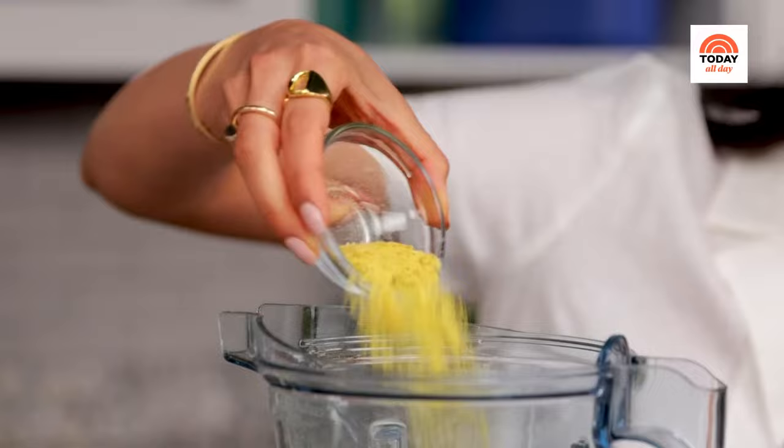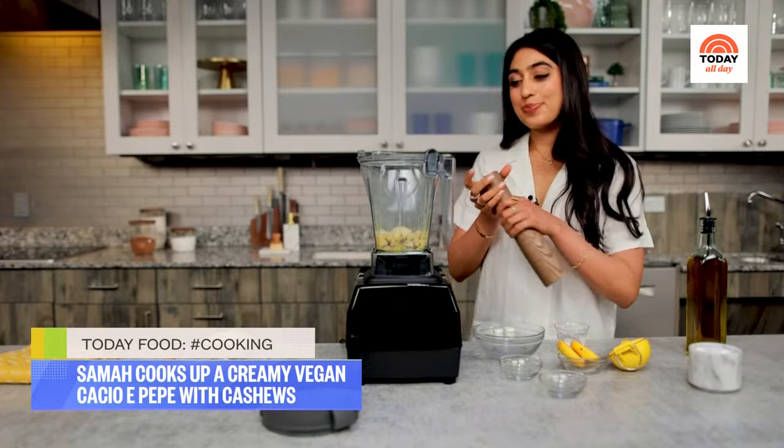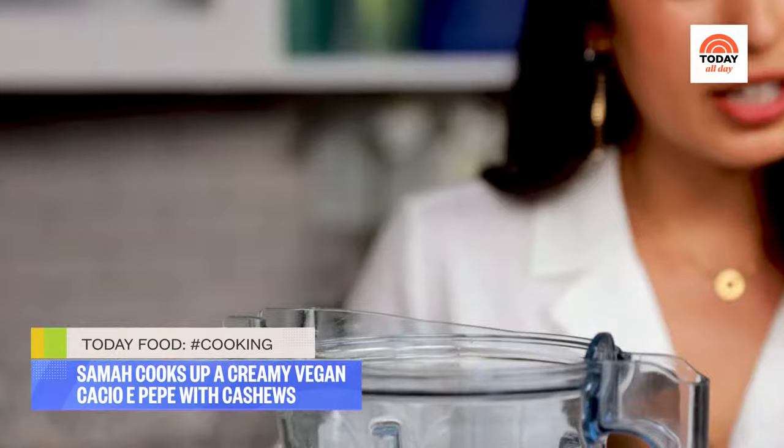Adding some salt. And listen, this is a cacio e pepe, after all. So we have to add some pepper. Freshly ground pepper, always. We want that bite. We want it to be really peppery and delicious and be sharp as well.